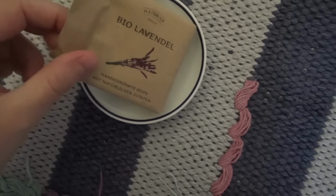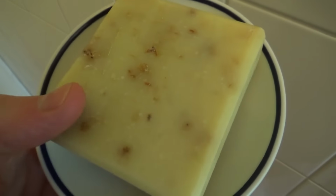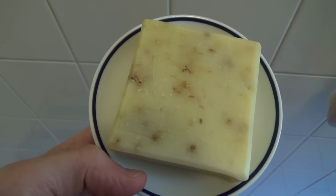My friend will be here soon, so what I'm gonna do is have a nice bath. I'm gonna try my lavender soap for the first time. And it smells so good. You guys smell it? I bet they invent cameras with smell in the future.